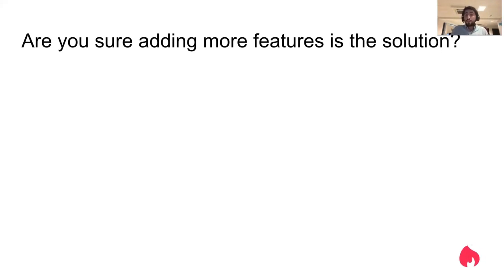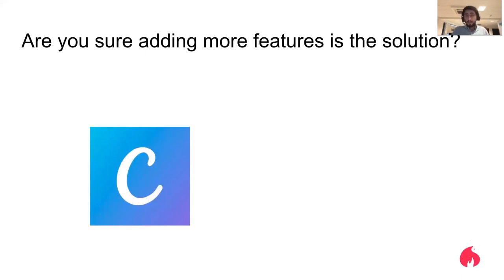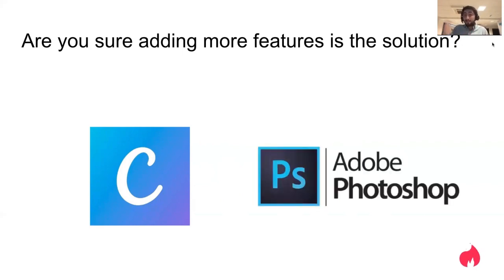And just to give some examples, for example, Canva. You might have used Canva in the past, or you might be using it now. It's not photo editing, but you can do a few edits. If you've got low editing skills like I do, Canva is probably a good tool to use, right? But if a product with more features is a better product, then Canva shouldn't exist because there's Photoshop, right? But in reality, what Canva has done so well is they really understood their target customers, someone like me, and they leveraged that.